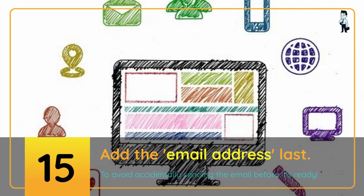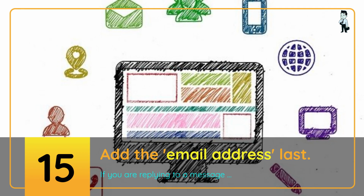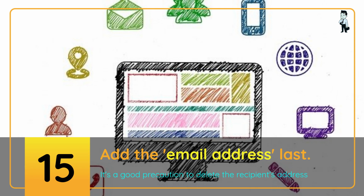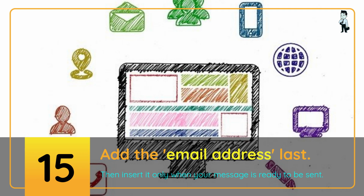15. Add the email address last, to avoid accidentally sending the email before it's ready. If you are replying to a message, it's a good precaution to delete the recipient's address, then insert it only when your message is ready to be sent.